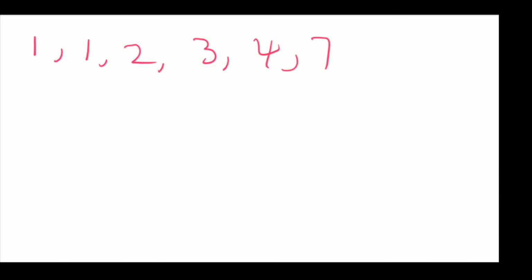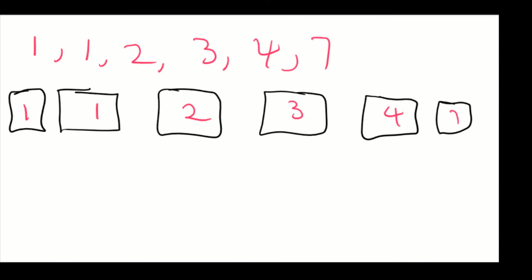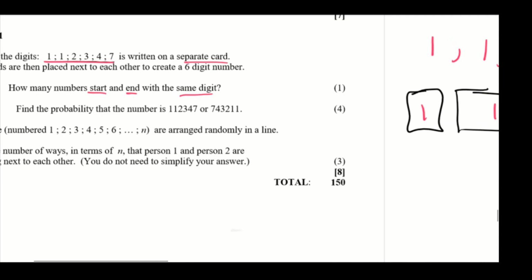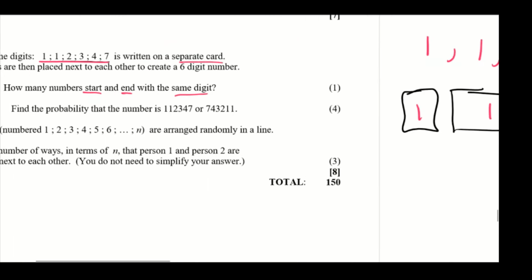And we are told that these numbers are placed on cards separately, something like this. So let's say, for example, this is 1, this is 1, this is 2, this is 3, this is 4, this is 7. And we are asked how many numbers are placed next to each other having the same digit from start to end, right? So to solve this problem, the question says that we want the number of numbers that start and end with the same digit.